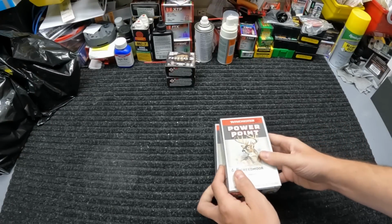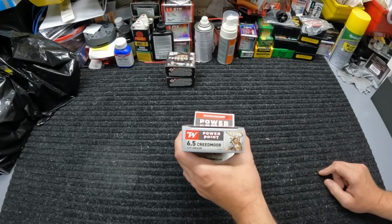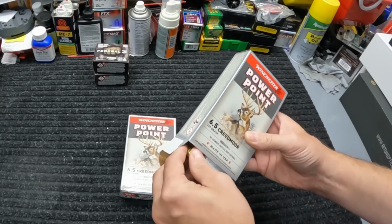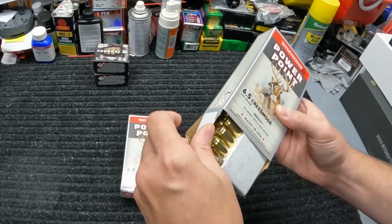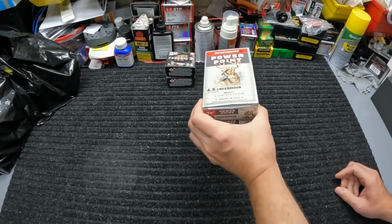And then the other thing I picked up this week was some more 6.5 Creedmoor. Y'all saw they had a bunch of this Winchester PowerPoint 129 grain stuff, which I've got 4 or 5 boxes of now. But since there's a bunch of it, I figured I'd grab a couple more boxes. This stuff is $28.99 per box, so it's basically a soft point 6.5 Creedmoor Winchester. I got 2 boxes of this.